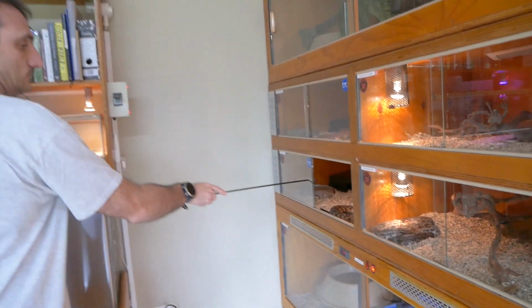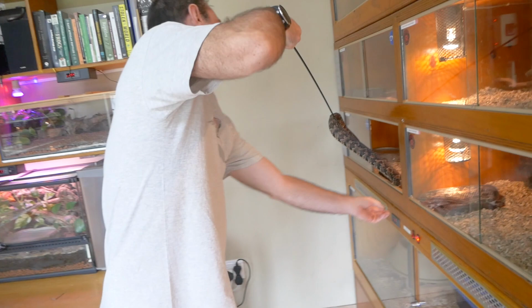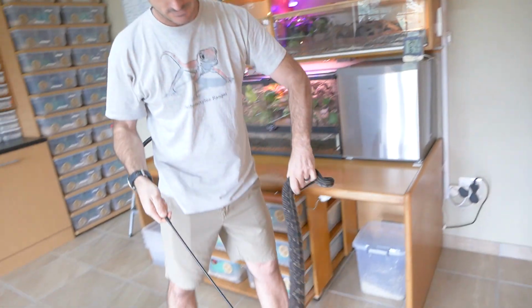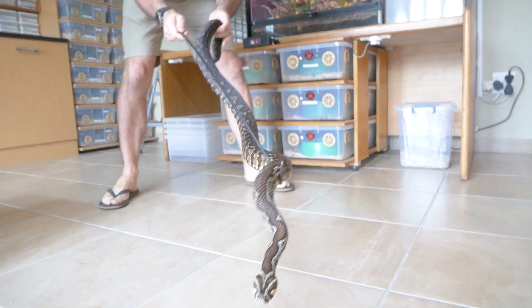Okay, so now Chris is going to show us some of his amazing animals. We're going to start with the Palestine viper. It was a species I bred this year for the first time, so I'm pretty excited about that. So where do these guys come from? Palestine. These are, from what I understand, an Israeli locality. Jerusalem. Okay, that would explain the redness.